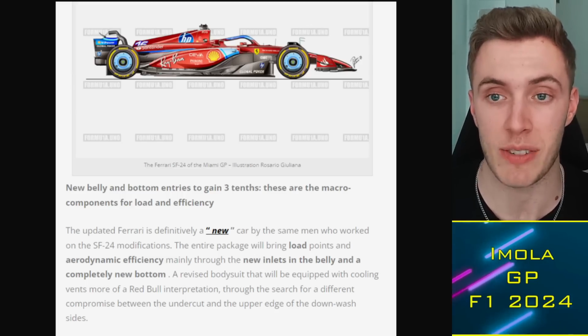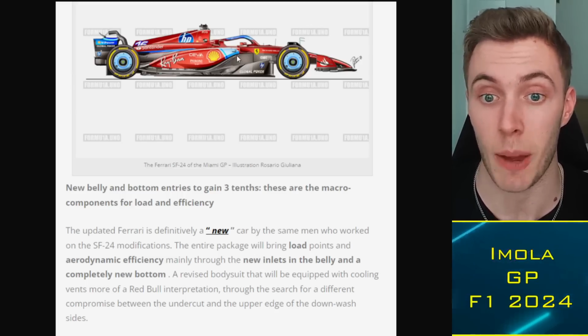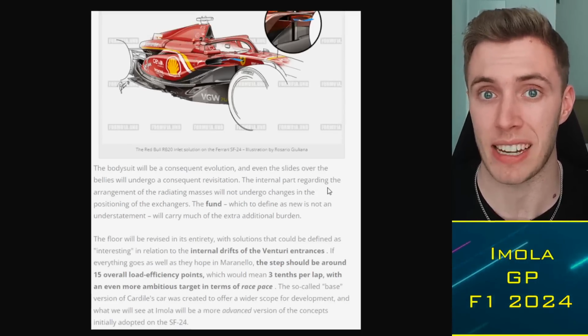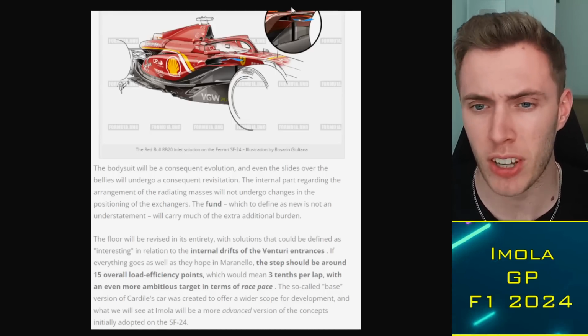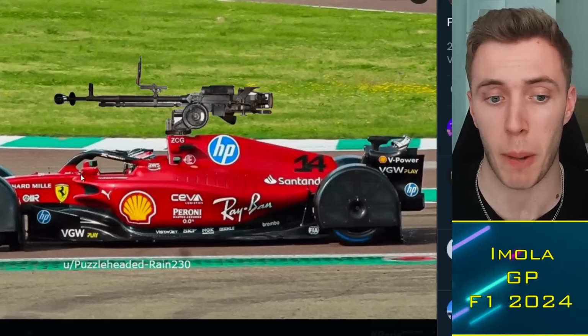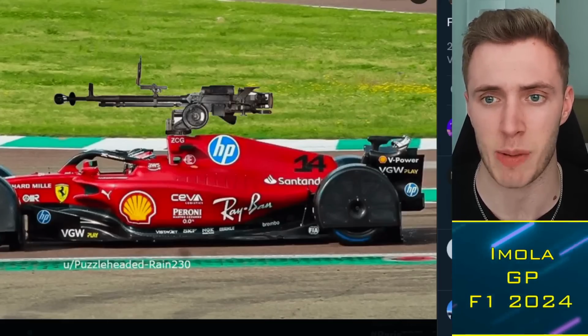The new floor as well is very interesting. So there's new inlets to the side pods, which are Red Bull inspired, and there's a brand new floor, which of course we're not going to be able to see unless somebody puts it in the wall. But look at these side pod designs, right? So the standard side pods, as we saw a second ago, very basic, right? Just standard inlets as you might expect and we've seen elsewhere.